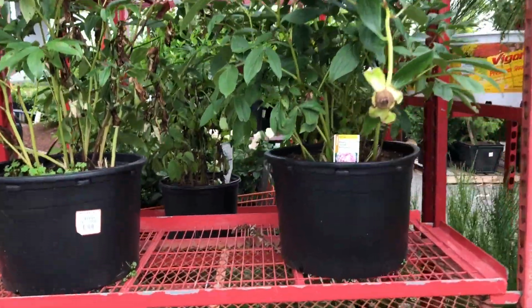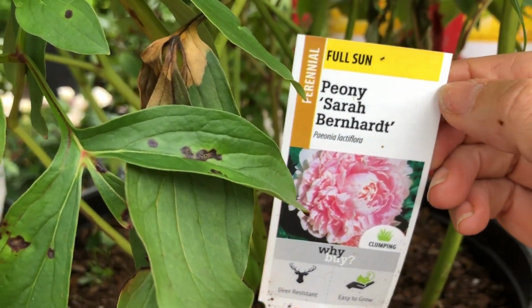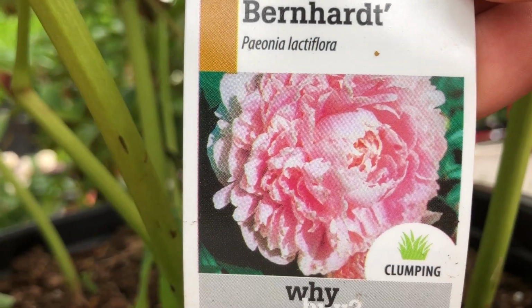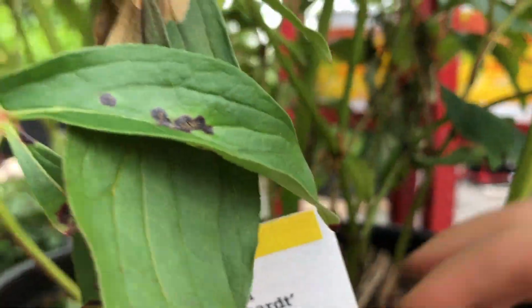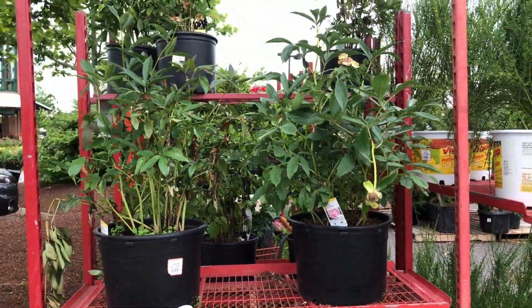However, when he does come back, this peony is a Sarah Bernhardt. It's my favorite type of peony. He will be covered with these amazing blooms that look like this. And peony plants are really easy to maintain. They come back for the most part year after year. Some people call them the 100-year plant because some varieties have been known to last 100 years.